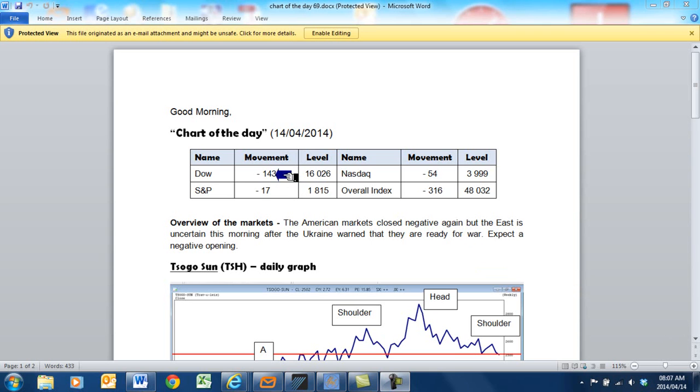As you can see, the Dow, the Nasdaq, and the S&P, that's all American indexes, closed negative on Friday evening. The Dow closed 143 points negative, almost 1%, closing at a level of 16,026 points.